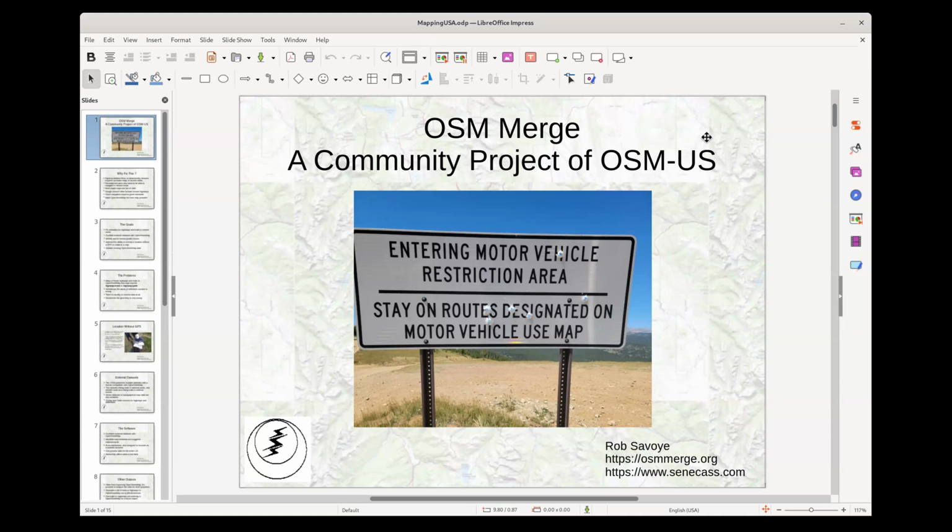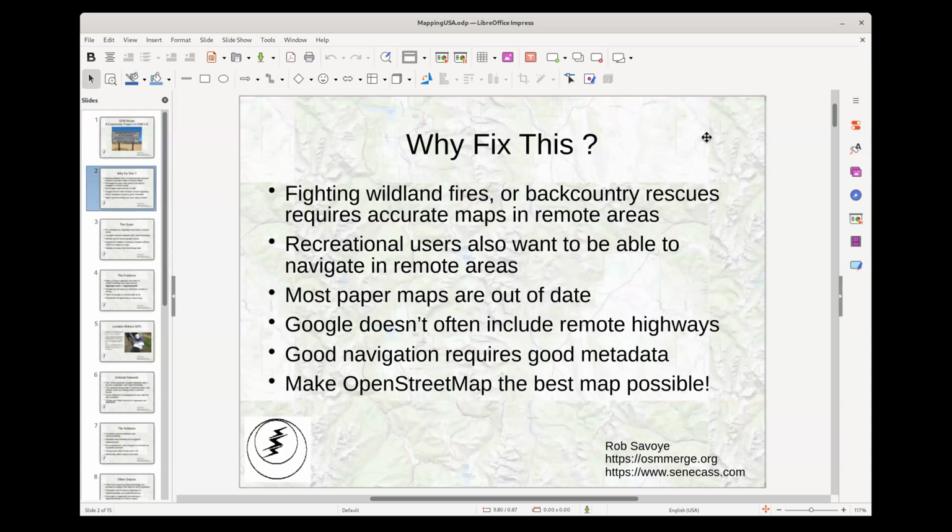I happen to be a wildland firefighter and backcountry rescue officer, so this map data being accurate is incredibly useful to us for actually being able to do a good response. So why fix this? Fighting wildland fires and backcountry rescues, we need accurate maps. A lot of people in a big wildland fire come from other states, and they don't know the area like us locals, so they really need accurate maps.